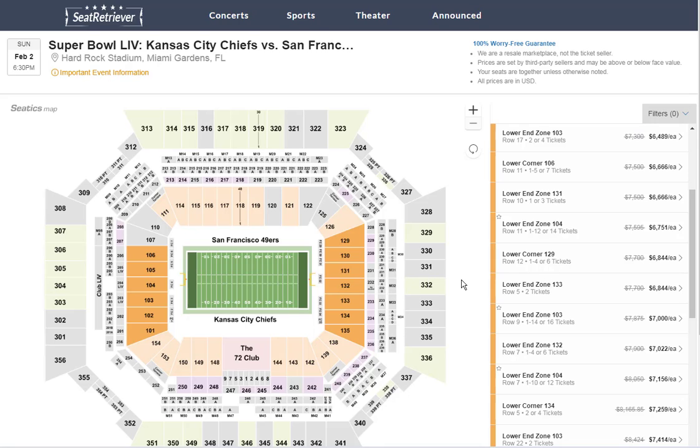There's a lot of parties going on. People are going to want to get their tickets and be completely dialed in for the game on Sunday. And it should be a good game. So, I think if you're a Super Bowl fan or a football fan and you have this kind of cash, it's a great way to get to a game. It's a great location, obviously, in Miami.